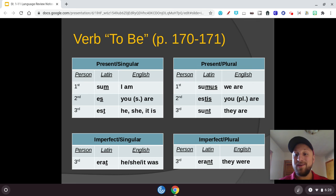All right, this is pretty much it. We're going to build on this: different forms of the verb to be, different verb forms in stage 12, and then we are on a fast track right into the blue book and stage 13 in Latin 2. Hopefully these videos were useful, and I'll be posting them throughout the year.